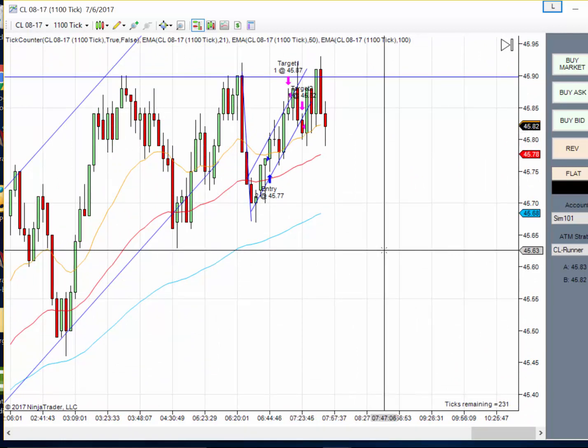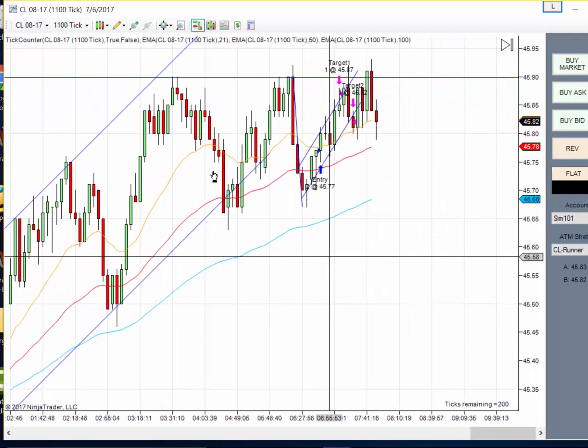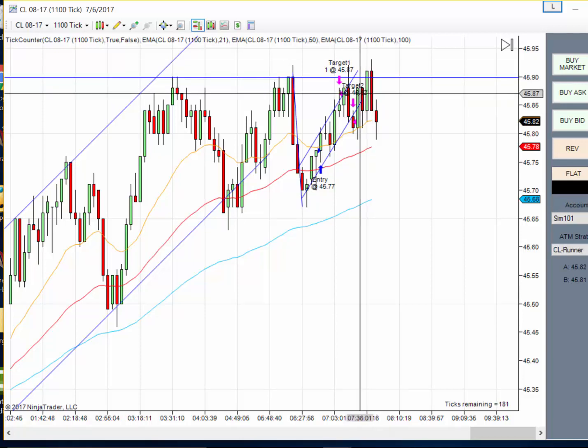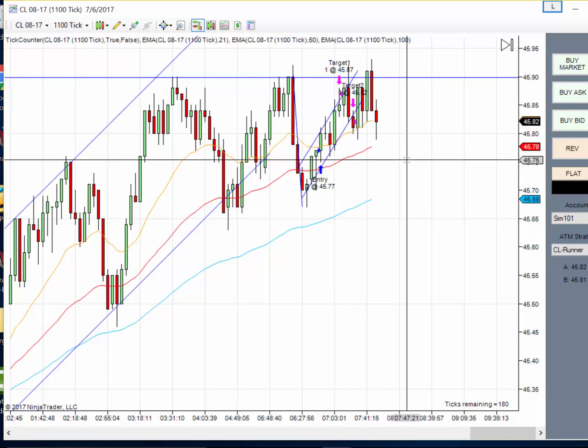But I'm going to let this one play out. The overall trend of the day has been all up, and that's the main reason why this isn't tempting for me to go short. Plus, it's a little stacked up there. I mean, you've got 1, 2, 3, 4 bars. So, you can talk yourself in or out of almost any trade if you try hard enough. But we'll let this one move and see where it goes.